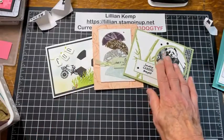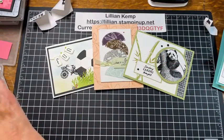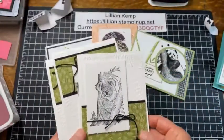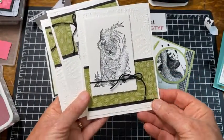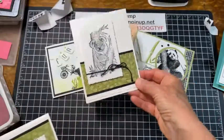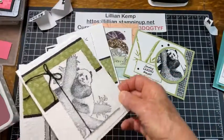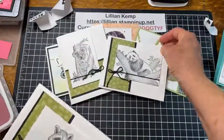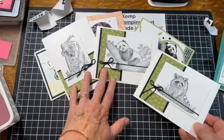So then, because this is a brand new stamp set to me, I wanted to have a little bit of fun with it. And I was in a hurry because I wanted to show my Stamp Club ladies. So I just made a set of cards. So there's the koala, and I've stuck it together here. There is the panda, and there is the raccoon.